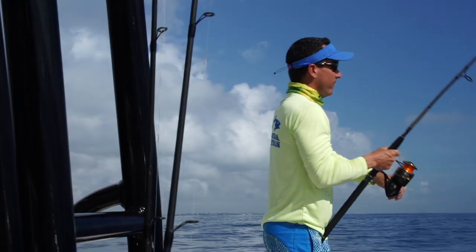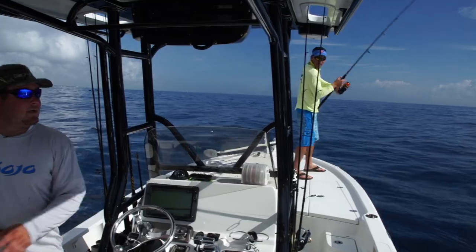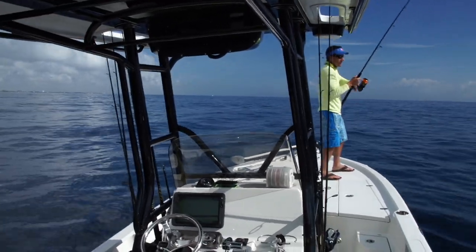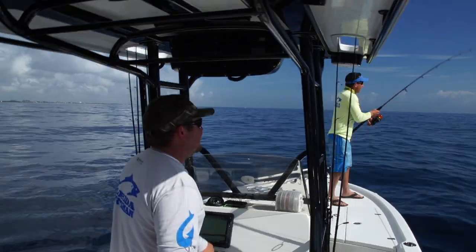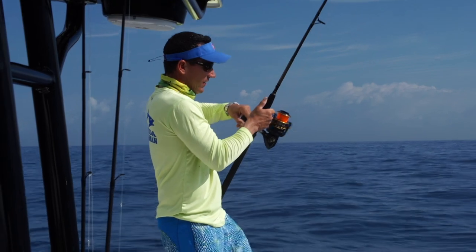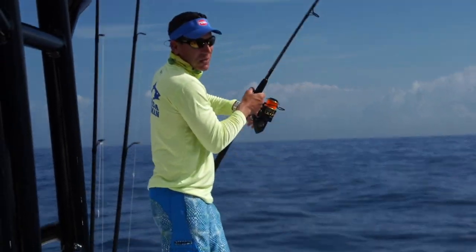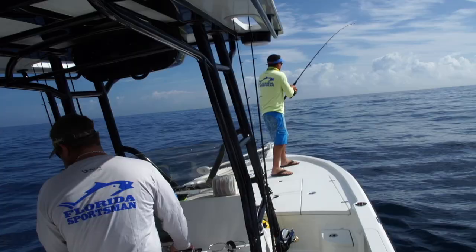Stop finally. Yeah. Think it's a big king? Either that or a wahoo. That was an impressive first run. Took almost all your line on the first run. This thing holds like 350 yards at 20 pound and it about dumped the whole thing on the first run.